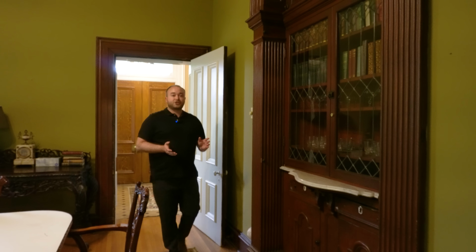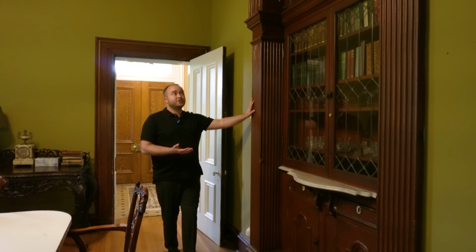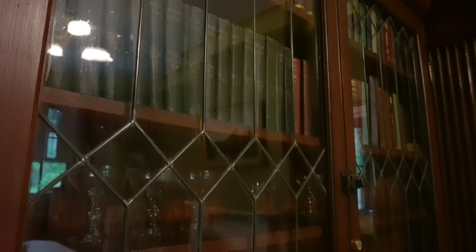And as we bring our attention back to this side of the room, we can see this large built-in hutch underneath an arch with all of these different cabinets, including diamond pane glass to show off some of your books and finer dinnerware.